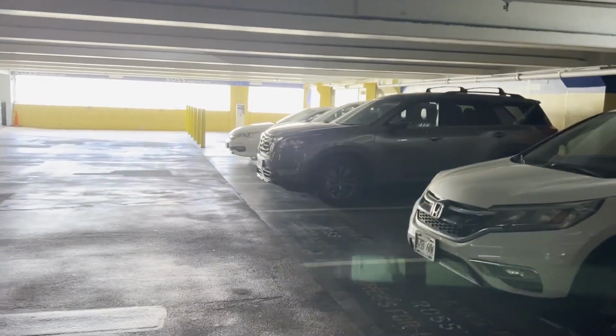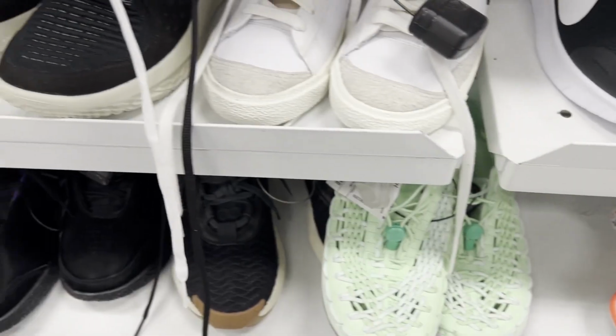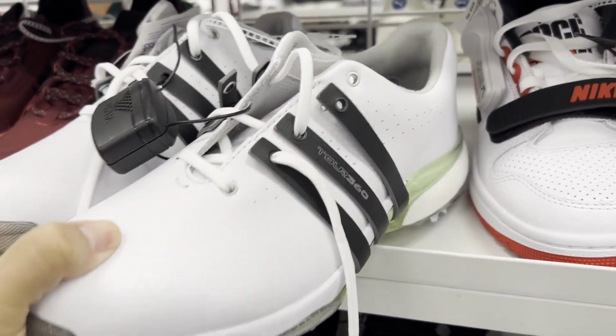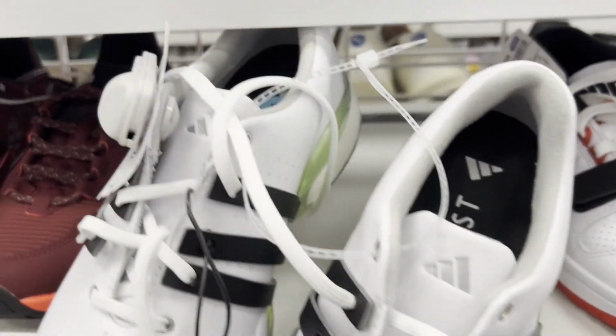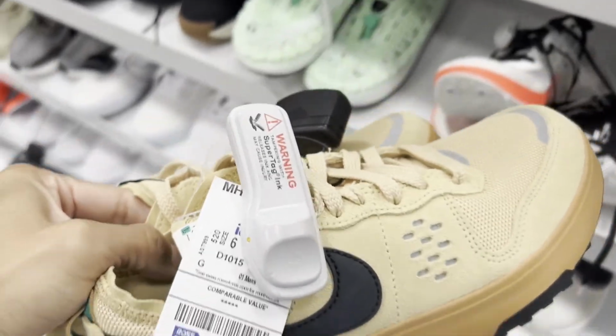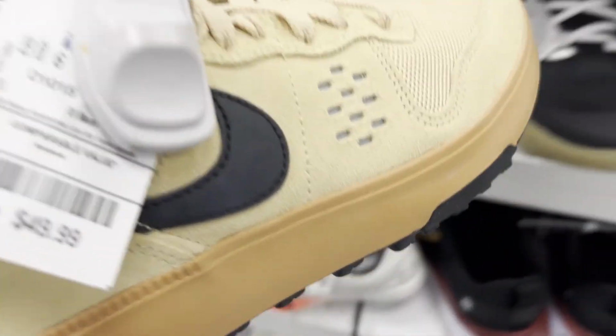It's Waikiki again. Early mornings. Let's check it out. Okay, starting some men's small sizes today. Got some Tour 360 golf shoes, size 6. Another pair, different colorway of the Cities, also size 6.